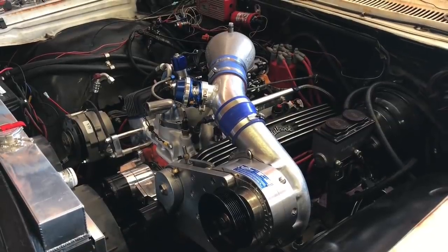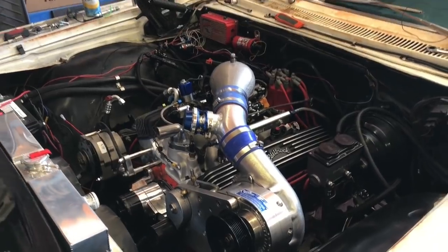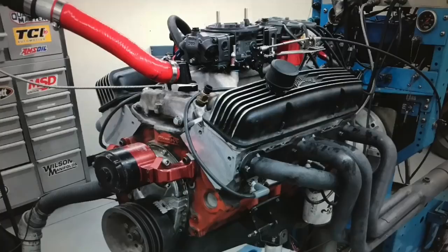Something cool's going on here. So how much power does a wagon really need, Chad? All of it? In this video, we're going to take a look at power upgrades we made to a Blueprint Engines Power Adder small block 400. But more importantly is the backstory.